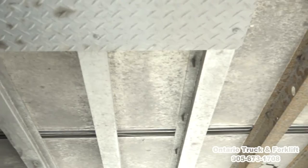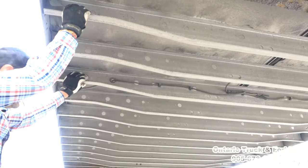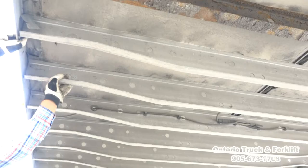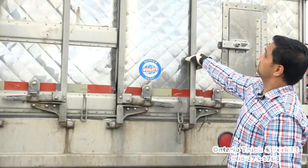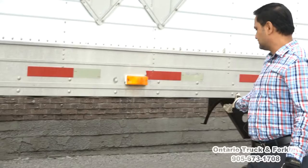Cross member rivets, they are tight and secure. No damage. All the cross members are present. No sagging, no collapsing. All the cross members are tight and secure. Their fasteners are tight and secure. Cargo door, there's no bend, no damage in it, right? Cargo door is securely locked. Cargo body, there's no cracks, no damages, no big holes in it, right? The cross member rivets, they are tight and secure, no missing one.